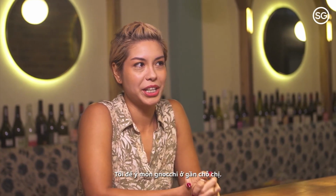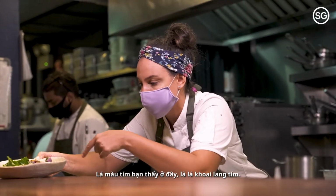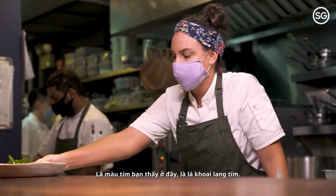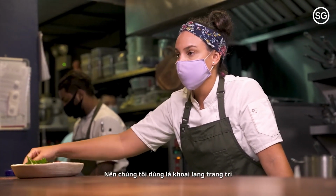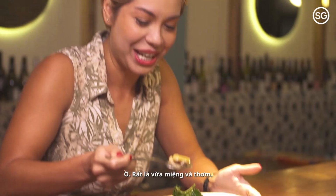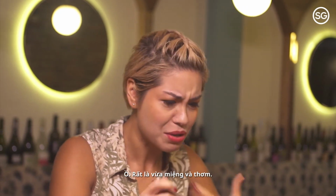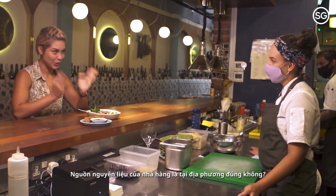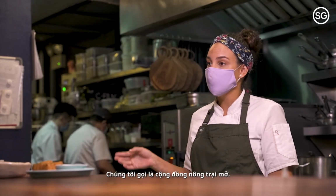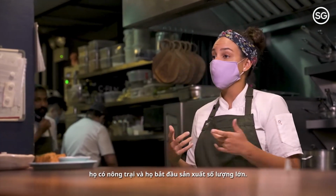I do see the gnocchi near you, and I'm wondering if I could give it a taste. The purple leaves are the leaves from the purple sweet potato. So we are using the potato itself, but why not also use the leaves to give a fresh touch? Okay, here we go. It's light and so fragrant. So in terms of sourcing your ingredients, do you go local? We call it the open farm community. Just beside the restaurant, they have their own farm, and they're starting to produce a lot.